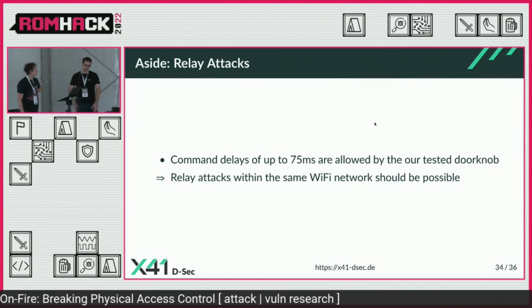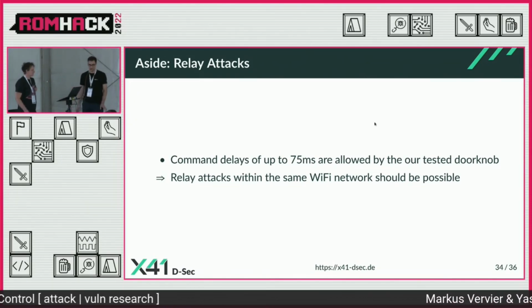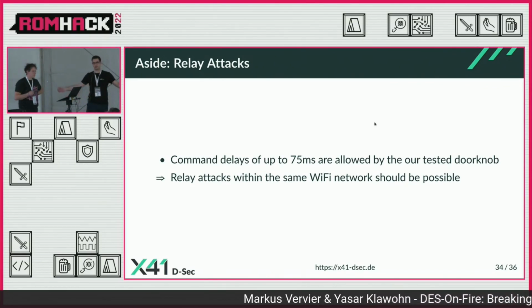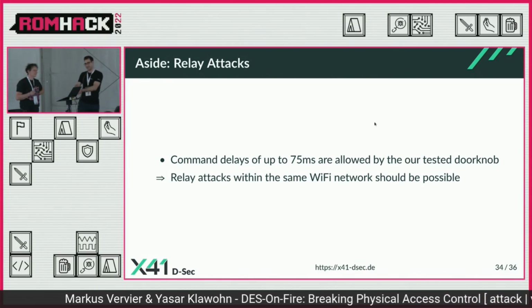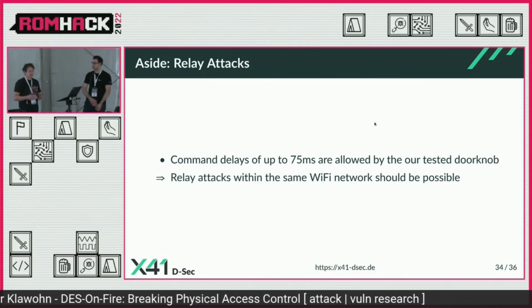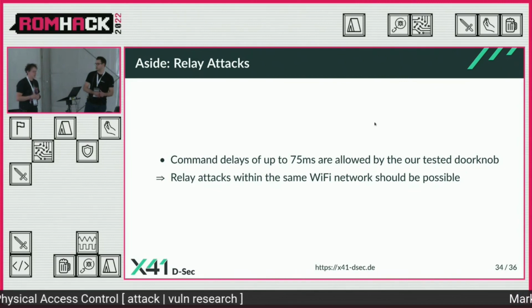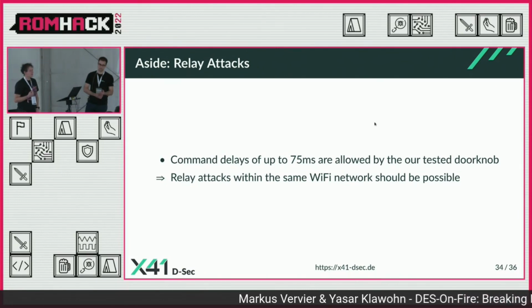But here it's like 75 milliseconds. At 80 milliseconds, it doesn't allow it anymore, it just stops authentication. But this should be enough to just do it over Wi-Fi, like walk up to some employee and have them relay their tag. Relay attacks have been demonstrated, and some cars were stolen with relay attacks, and it's really super powerful, right? And vendors claim that they have some mitigations against that, but we didn't see it, right?